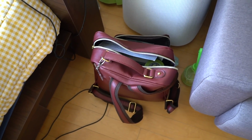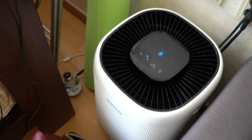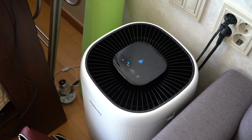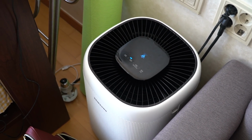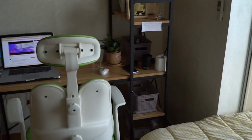So this is what I wear for work. I have my air filter, because one downside about Korea and Seoul is that the pollution is quite high, especially because of yellow dust in China. And so for me, it's a little bit hard to breathe. So I had to buy this air filter. But maybe for some people, it's okay. Maybe you'll be okay. I think I'm just slightly more sensitive than most people. And yeah, I think that is everything I've covered.